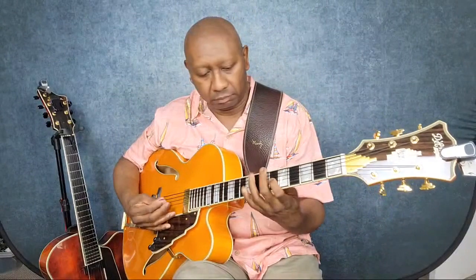Someone was asking about arpeggios earlier. So I can actually do that through Giant Steps, for example. But what Coltrane did was he did the 1, 2, 3, 5 pattern, and he would go like this. So 1, 2, 3, 5 is called a tetrachord.